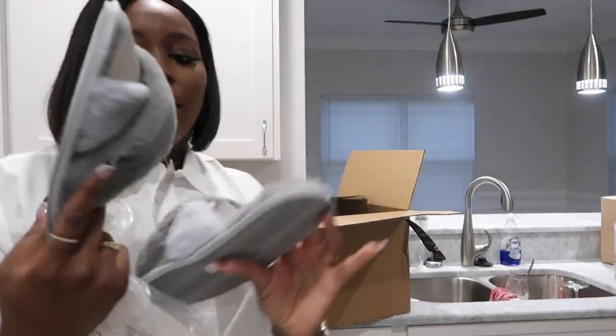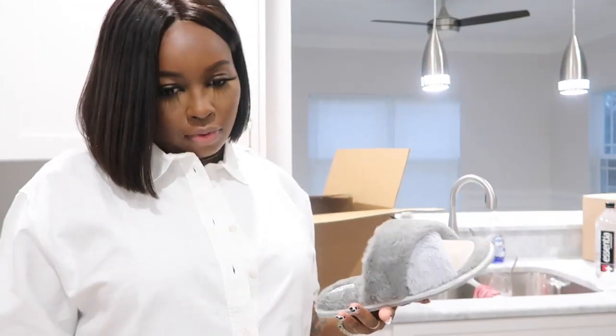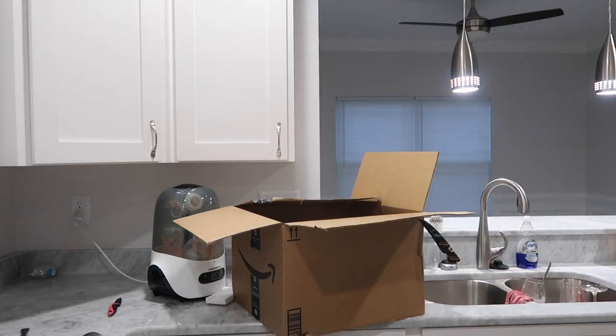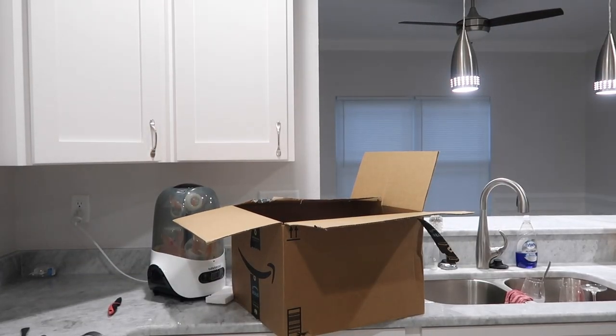These are the slippers that I got. I really don't care for the color because I'm just not a gray girl, honestly, but this house is mainly gray. Let me try them on. Oh, they're cute. Hold my phone so I can show y'all. Ooh, and they comfy. These are cute and comfortable. I'm gonna insert a little video so I won't have to keep moving this camera. They're just so soft and so comfy. Oh my gosh, these are definitely a steal.